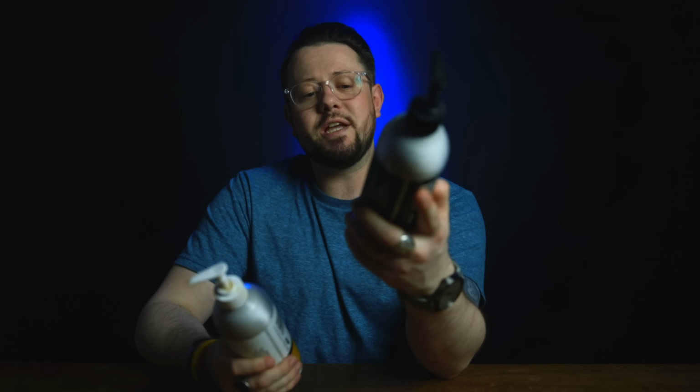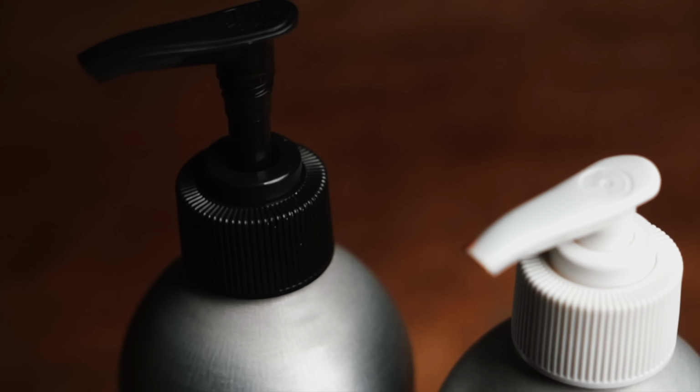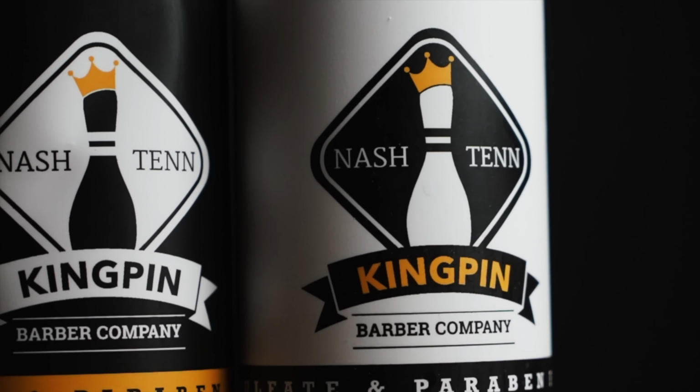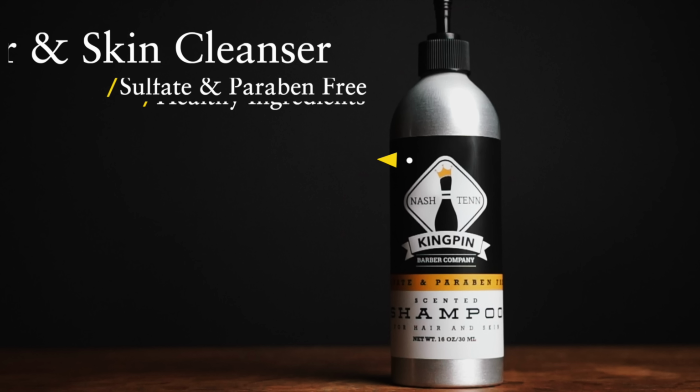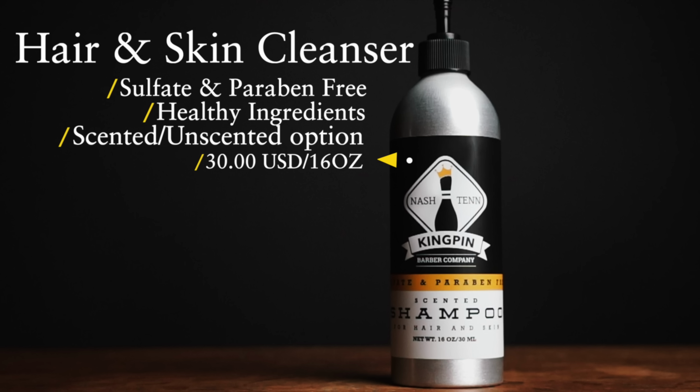is, according to the brand, made for both the hair and skin, obviously, and it's described by them as a mild blend of cleansers to promote health to both, again, the hair and skin. Now, major bullet points on this one include a sulfate and paraben-free formula and some super healthy ingredients, including jojoba protein, keratin protein, provitamin B5, and vitamin C.